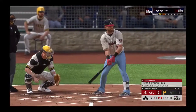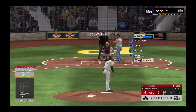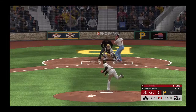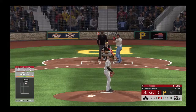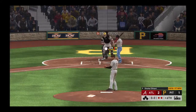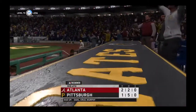And here's Jose Peraza. 2 out, nobody on. To 2-2 now. And he will strike him out. 10 now in the ball game, and the inning is over.